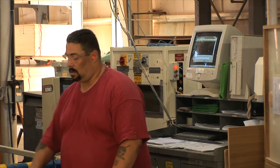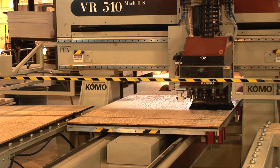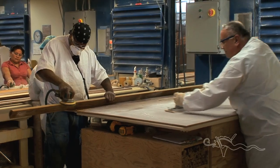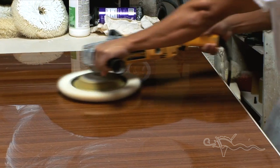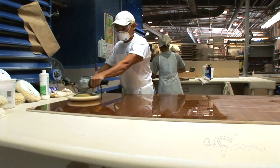In the mill, multiple computer-operated routers carve wood for structural components, as well as interior cabinetry, furniture, and joinery. Besides the automation, there is no shortage of hand finishing, which helps us achieve our gleaming, rich interiors.